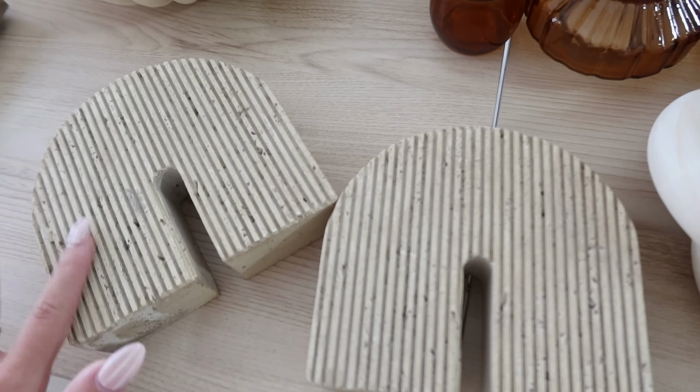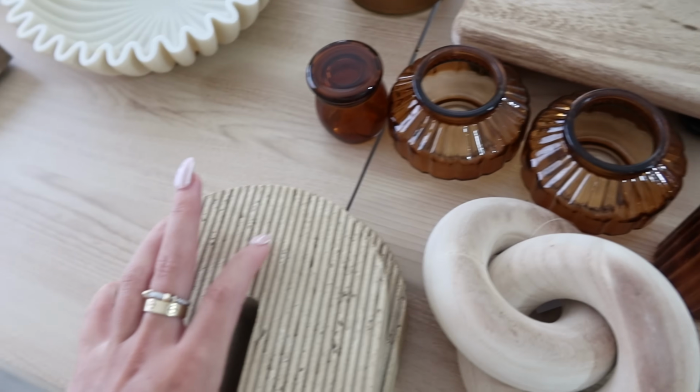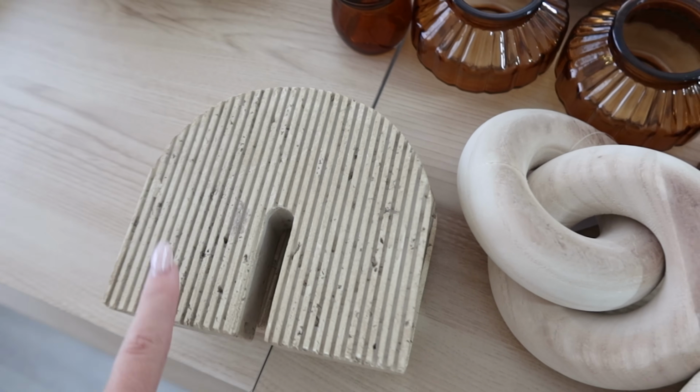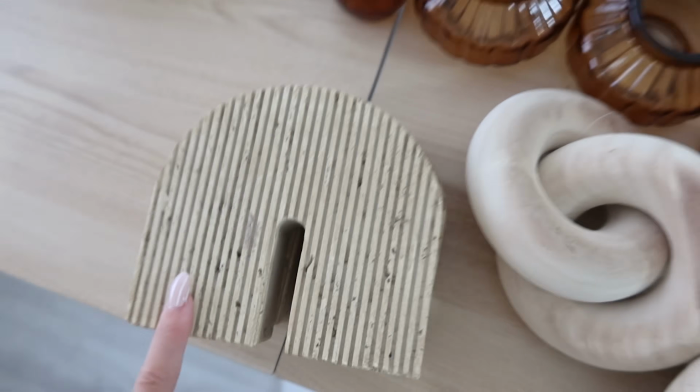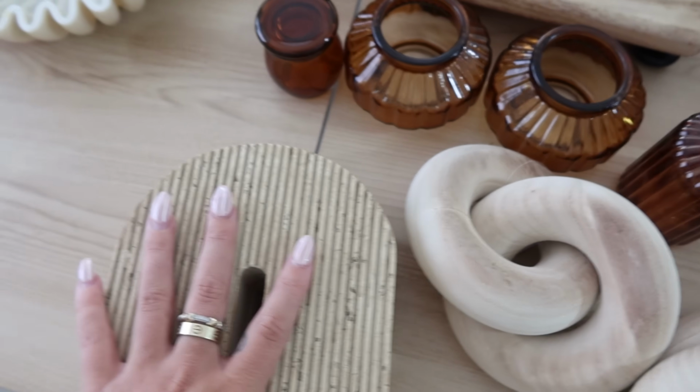I love the stonework on them. So, again, $5. Like, why do I even try at HomeGoods? That is crazy. That would literally be like $17.99 at HomeGoods. $5 at Hobby Lobby. That's why I picked up 2 of those too, because I couldn't believe it.